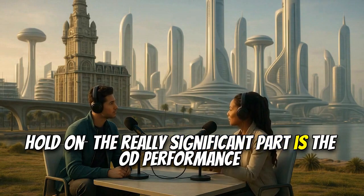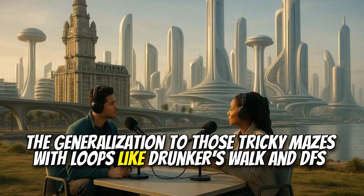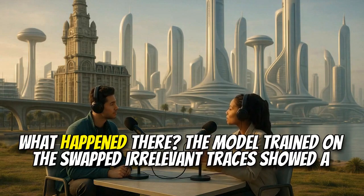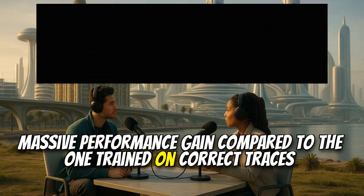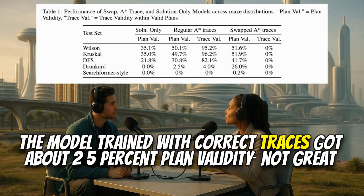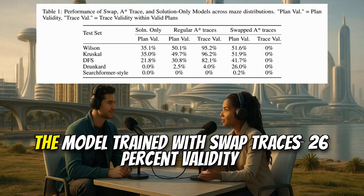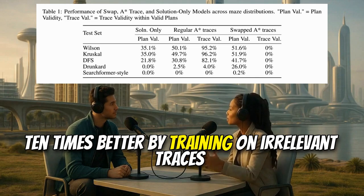The really significant part is the OD performance, the generalization to those tricky mazes with loops like Drunkard's Walk and DFS. What happened there? The model trained on the swapped, irrelevant traces showed a massive performance gain compared to the one trained on correct traces. A gain? How much? Okay, look at the Drunkard dataset results. The model trained with correct traces got about 2.5% plan validity. Not great generalization. The model trained with swapped traces, 26% validity. Ten times better by training on irrelevant traces.